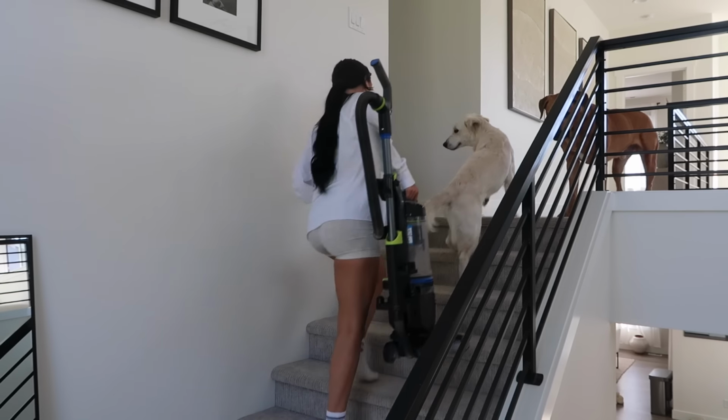Okay, so we're gonna tackle the stairs, and this takes so long, and it definitely makes me drenched in sweat because of how much work I have to put into scrubbing each of the steps to get all this stuff out. But that vacuum, I forgot about this vacuum. It literally gets every speck of dirt, dust, dog hair. So the stairs will feel and look much better. It's all worth it. It's just quite the process. I'm sweating already just thinking about it.